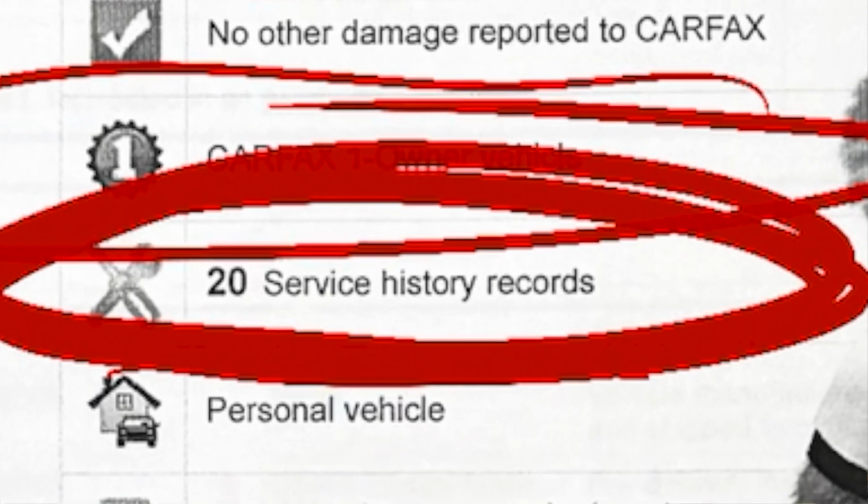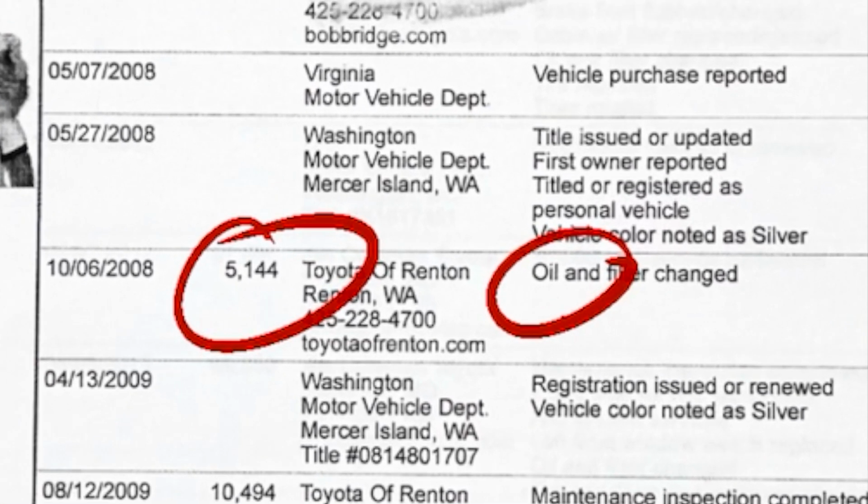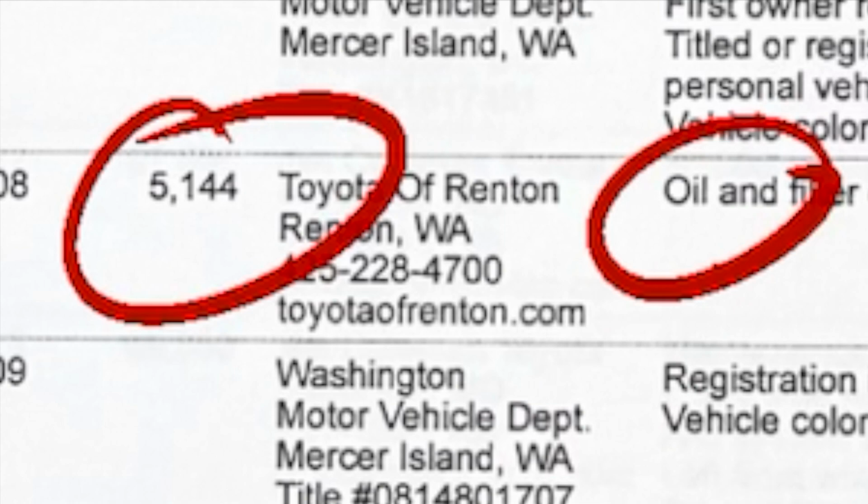When you get a lot of service records, you can kind of get into the mind of the owner and see what kind of person they were as far as it relates to the vehicle. Check this one out. This is the owner of the Camry before I bought it. And you can see right out of the gate at 5,000 miles, he's changing his oil, and he's bringing it to a dealership to do it, which I love.